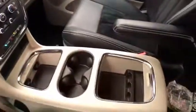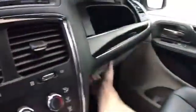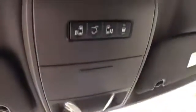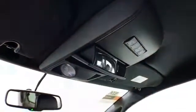Lots of storage space in the center console. Dual glove boxes with all the owner's materials. Overhead auto dimming mirror. Liftgate and sliding door controls. And conversation mirror.